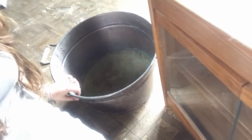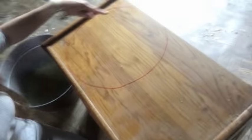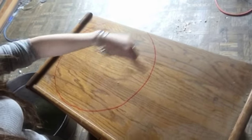So I'm in the room that shall not be named, my stupid den, the den that still needs a ton of work. But I've had this piece of furniture for quite a while, and I've been debating on just throwing it out, but I think I might have come up with a genius solution because I have this big tin here. I've already kind of started, but I marked out where I would need to cut a hole.